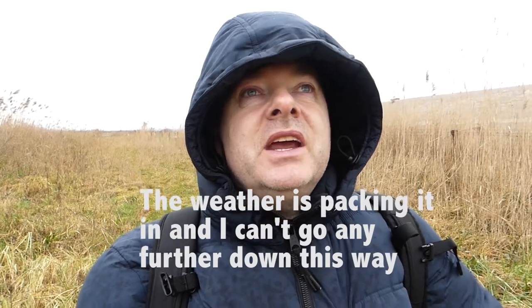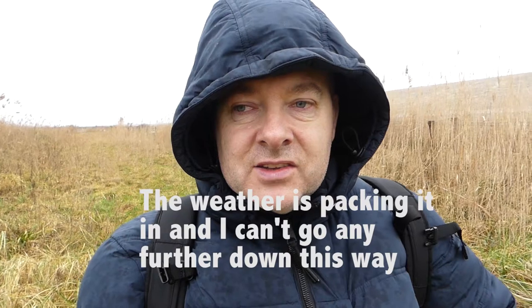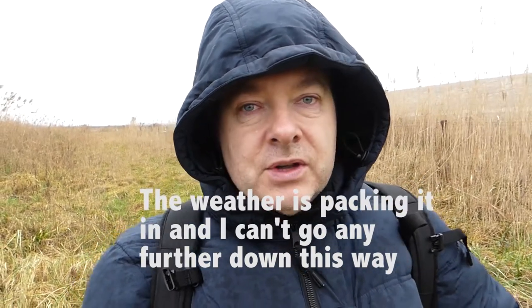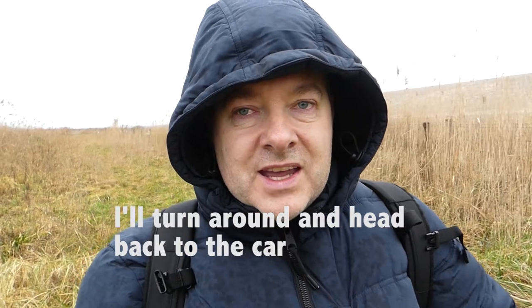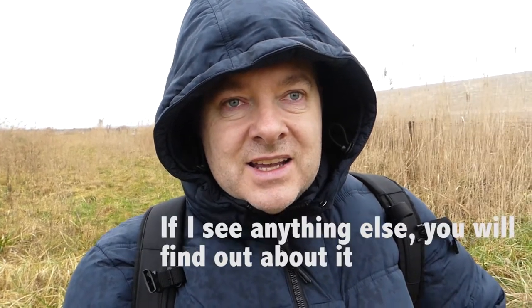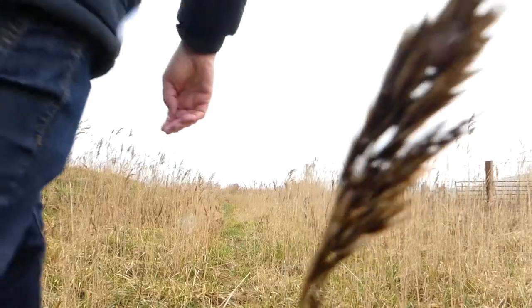The weather's just packing it in now. It's blowing a bit more and the rain is getting heavier, so I can't go any further along this peninsula. I'll turn around and head back to the car, and if I see anything else, then you'll find out about it.